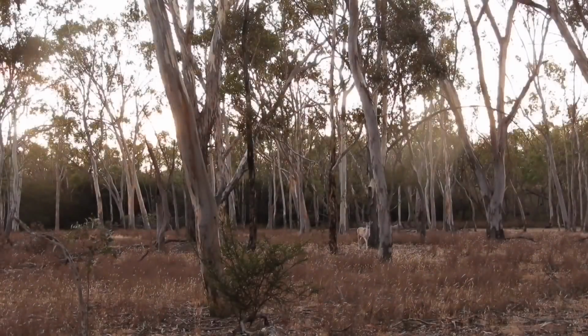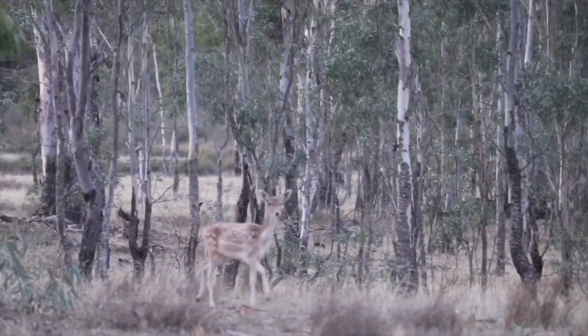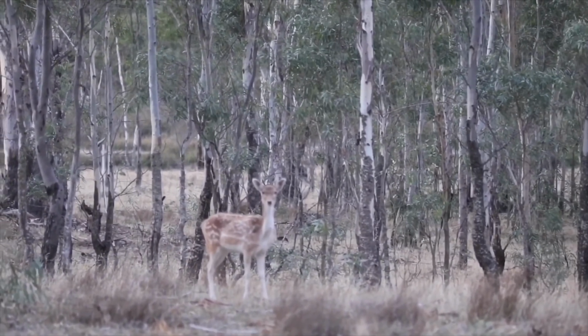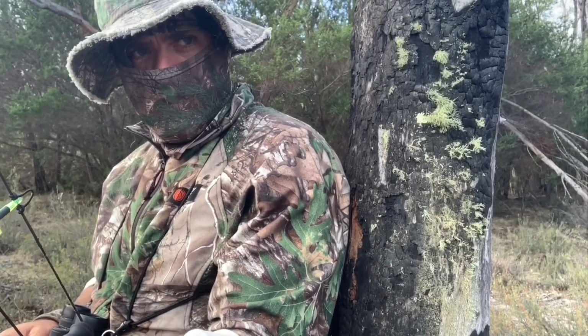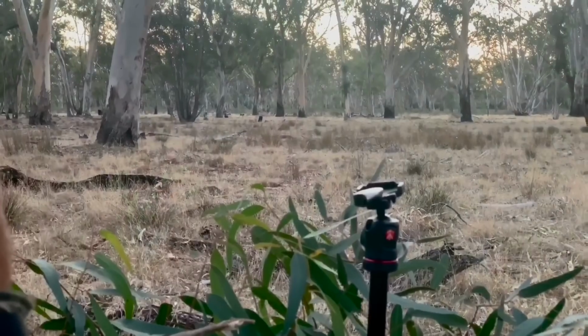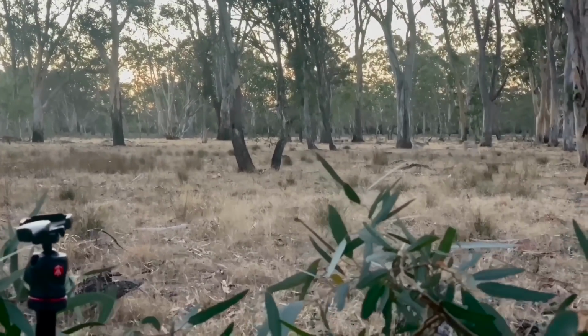Fallow bucks aren't the only ones interested in the rattle and calls. Generally, we'll call in quite a few fallow does as well, and this gives us a good opportunity to put some meat in the freezer. There's not a lot that's better eating than a prime fallow. The steaks that come off these things are amazing, and anything that's classed as trim gets put to good use.